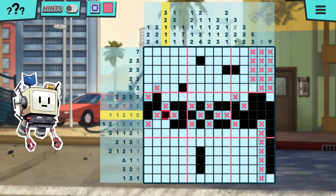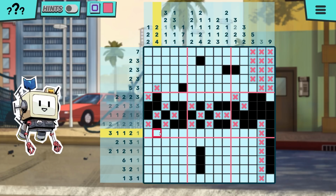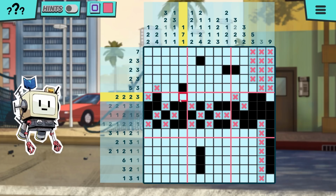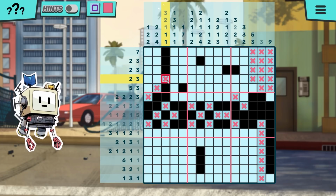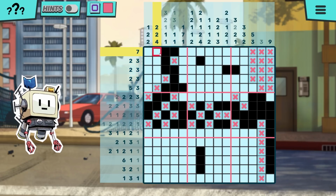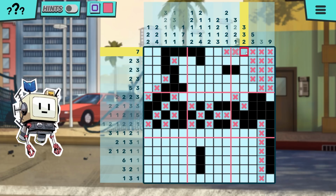Now, we don't know if that's the 3 or the 2. Oh, we do, actually. Okay, so we know... Oh, there's only one way to do 3, 2 then, in that column. This one? Yeah. And we know that's a 2 there, which means that 1, 3 is up here. Which means we know the 7 is at least there, and that's all locked off.